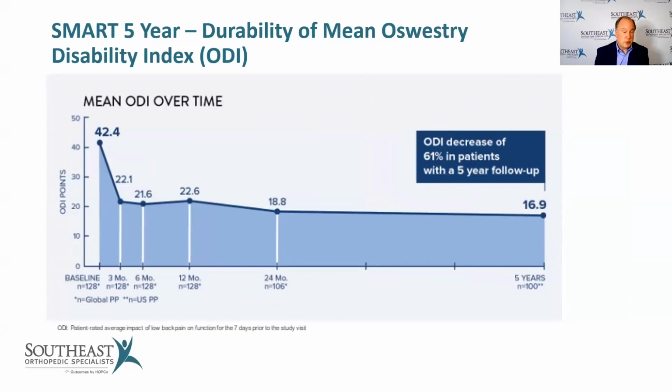And there have been some other interesting findings that have come out of this. So you say, okay, well, that's great, I'm better at 12 months, but how long does that last? The exciting thing about this study is they followed people out to 5 years, and the pain relief that they saw at a year continued for 5 years. Really, any medical treatment that is going to work for 5 years, we consider successful.